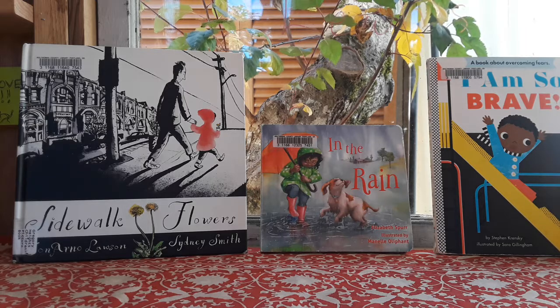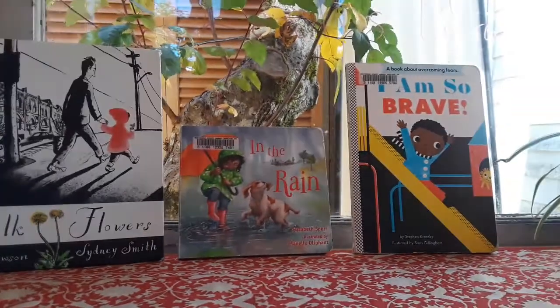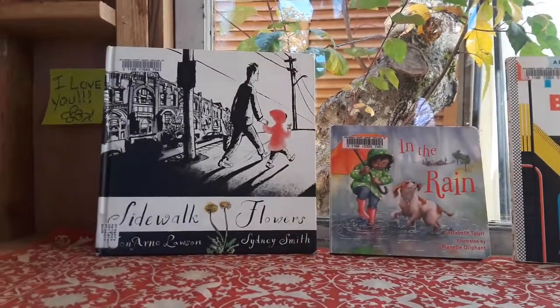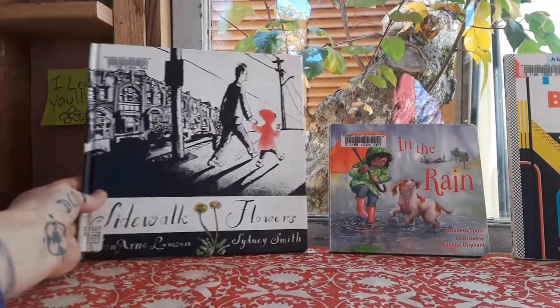The first one is called Sidewalk Flowers by JonArno Lawson and Sydney Smith. The second one is called In the Rain by Elizabeth Spurr, illustrated by Manelle Oliphant. And the third one is called I Am So Brave by Krensky, illustrated by Sara Gillingham. So let's go ahead and start with Sidewalk Flowers.